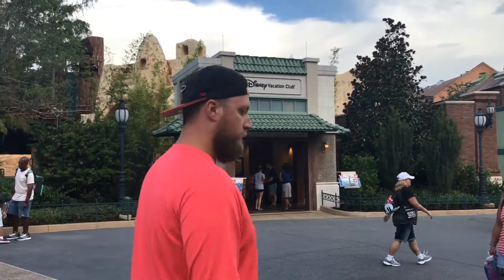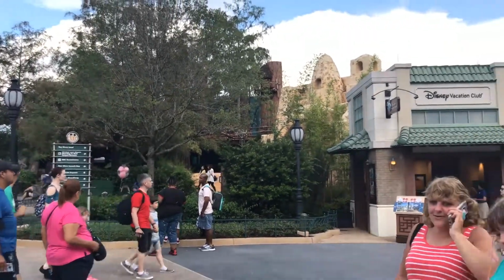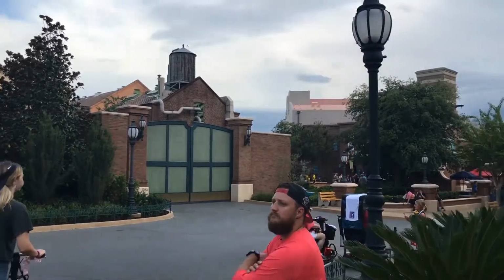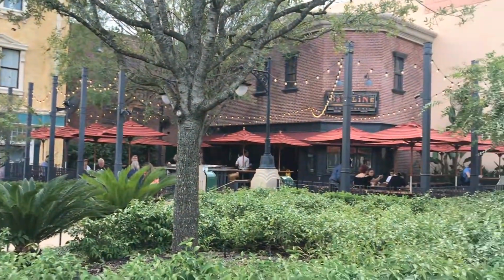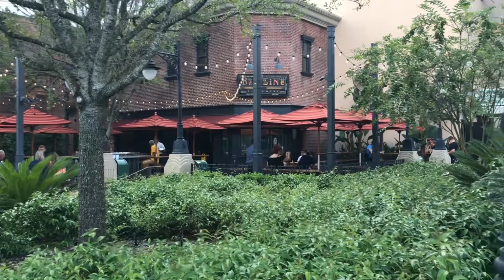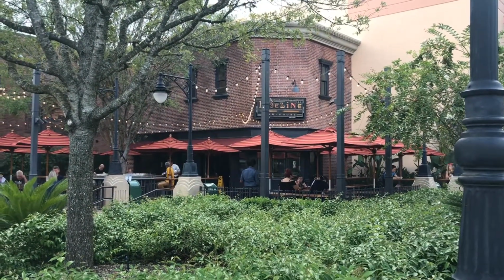They have a new Disney Vacation Club spot, which is right next to Star Tours here. Then you got the Disney Vacation Club, and then down over here to the right is where Muppet 3D Vision, and then behind it is the newer of the restaurants, actually a tap house, Baseline, where you can get flights of beer and have drinks.